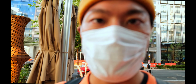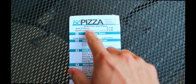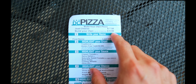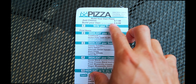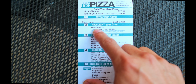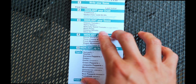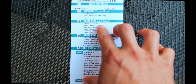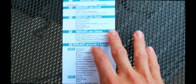So I just wanted to show you the menu real quick. Yep, there you go. I mean, the prices are pretty standard. They're pretty good actually compared to everywhere else we've been to today. Build your own's $10, not bad. We only have really the traditional type of crust. I'm thinking this is a flatbread type of situation. And then they got all these different types. So you can get a red pizza, and I think you can get a white pizza, and you can get a green pizza here as well. They got a bunch of customization options.